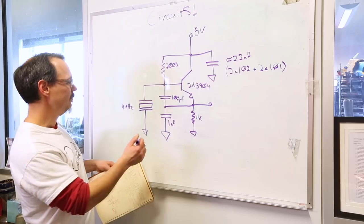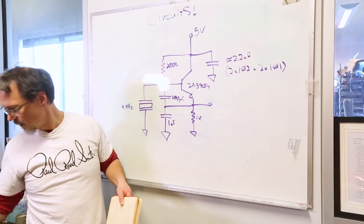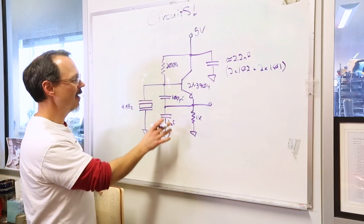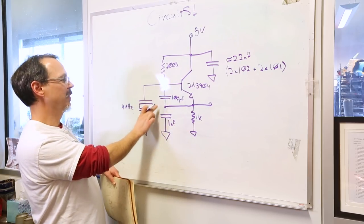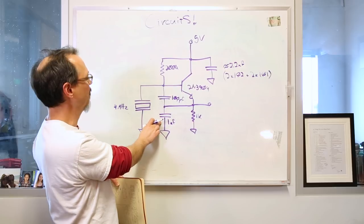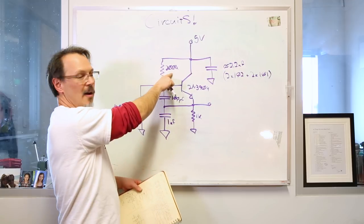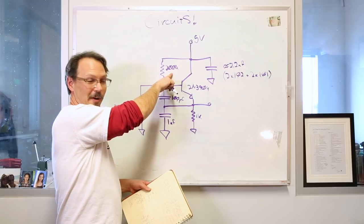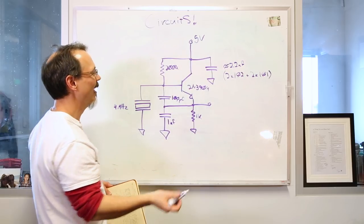So, you've got the 4 megahertz crystal on the base to ground, and 100 picofarad, 1 nanofarad, so that's a 101, that's a 102, and then 200K from the base up to the collector, which is actually two 100K resistors, right? Remember the last circuit? I scavenged those parts.